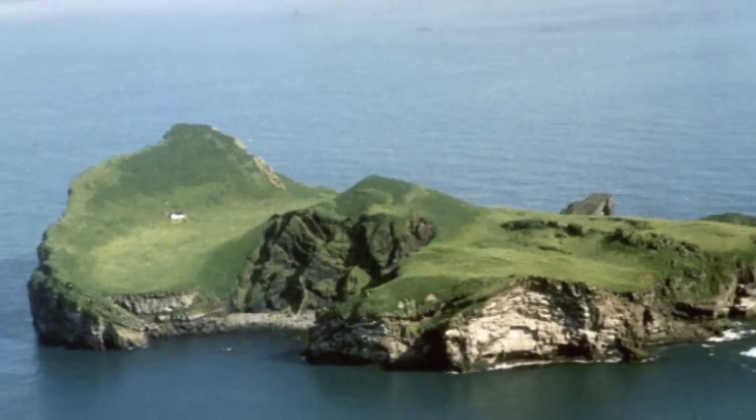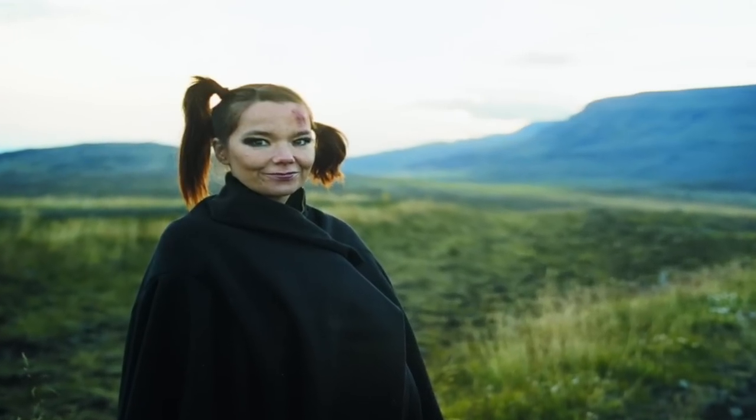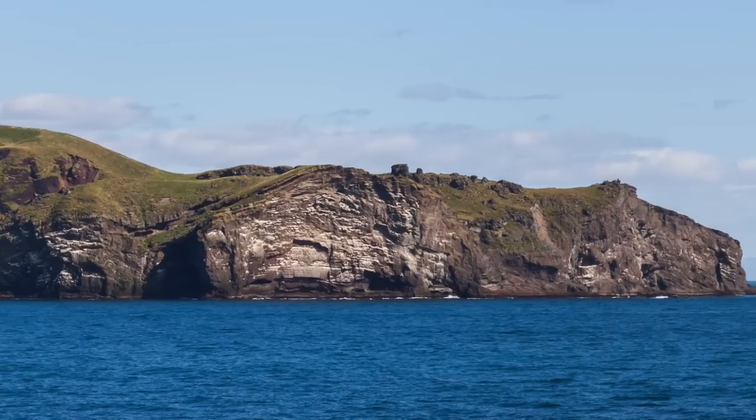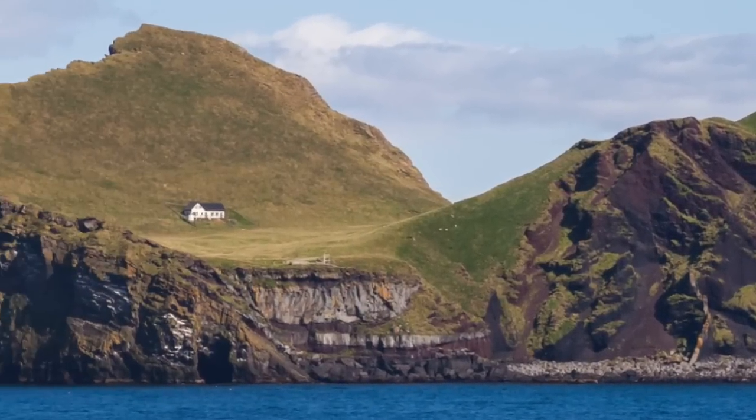And the island was owned by the Icelandic government, but they actually gave it to someone who's probably the most famous person from Iceland, which is singer Björk. And this was so controversial when the government did this because everybody thought it was weird that they would give a whole island to someone just for being famous, especially as Björk already has a net worth of 45 million.